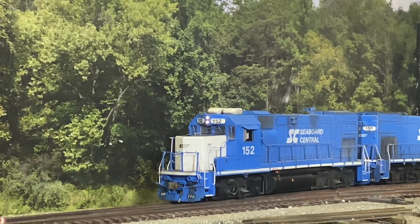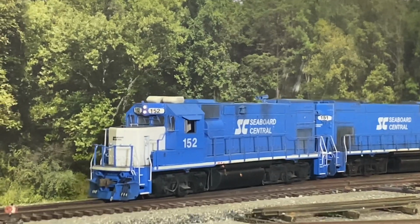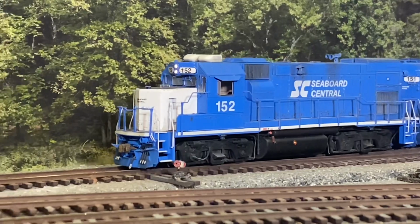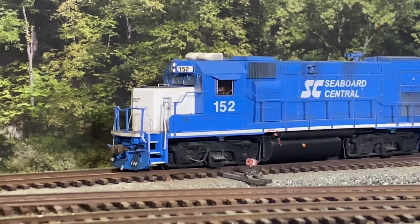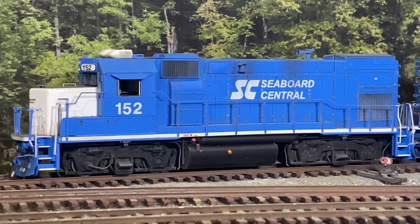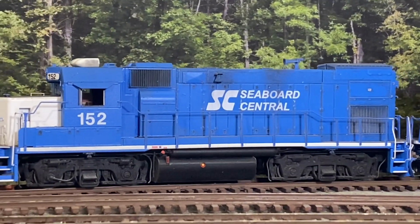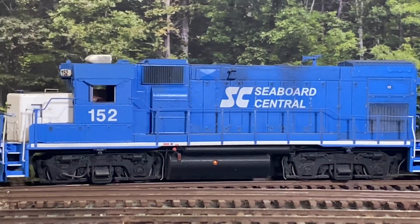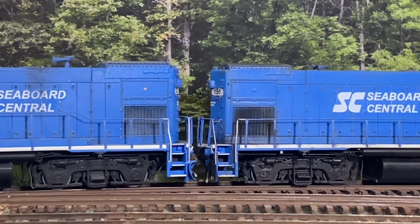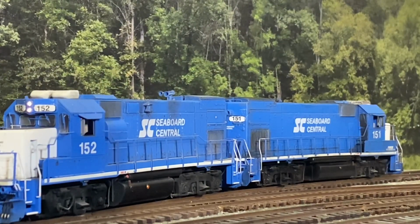First up, Seaboard Central 152 has joined the ranks. If you recall, this was the former GMTX 426 unit. At the end of the lease, Seaboard Central purchased it, relettered it, and added some air conditioners to the roof. It's joined with its sister, number 151.